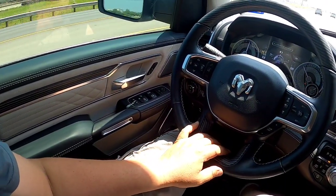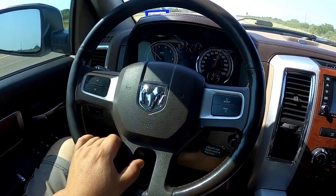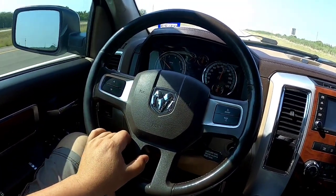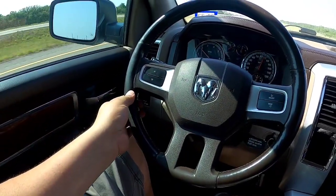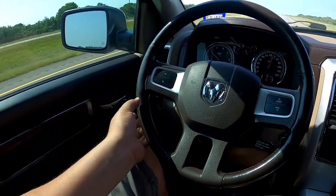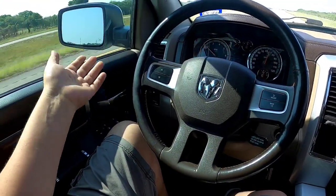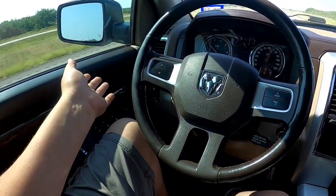So give me a second, I'm gonna swap out real quick. All right, went ahead and switched out from the new truck to the old truck. Ain't that crazy? Going from a 22 to an 09.